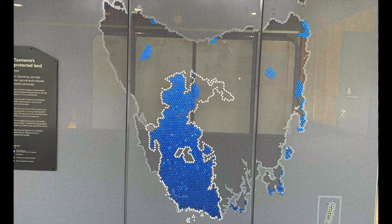Here are some walker warriors coming back from Marion's. It's a wild day today at Dove Lake. I think it's actually got surf.